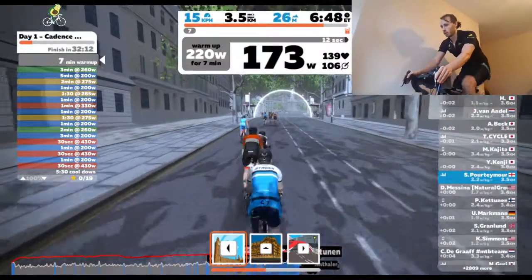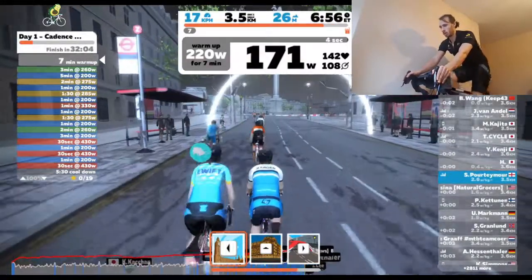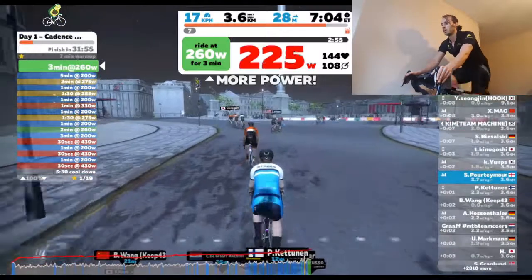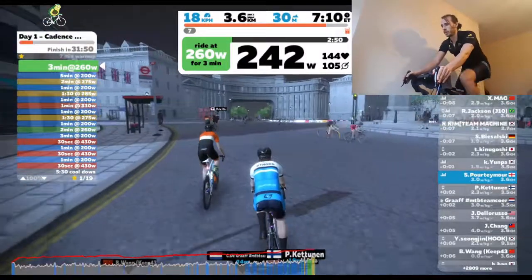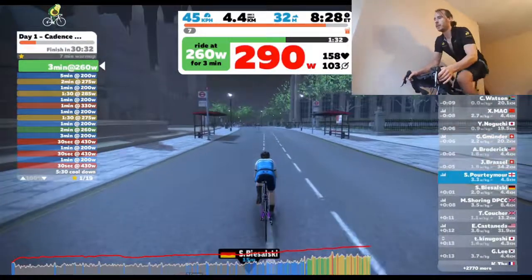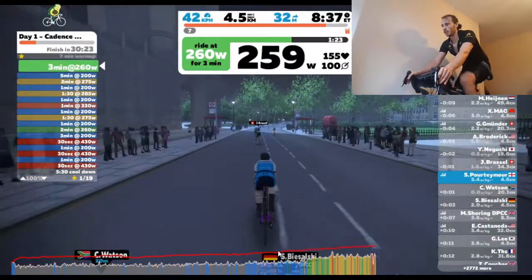Okay, so 105 cadence, holding around 260 watts. Opening my window again, cool myself down a little bit.